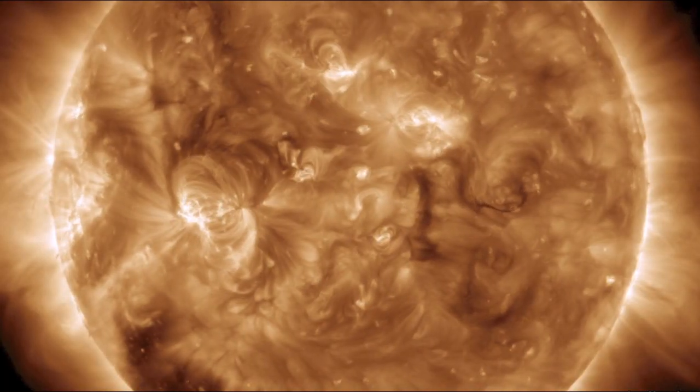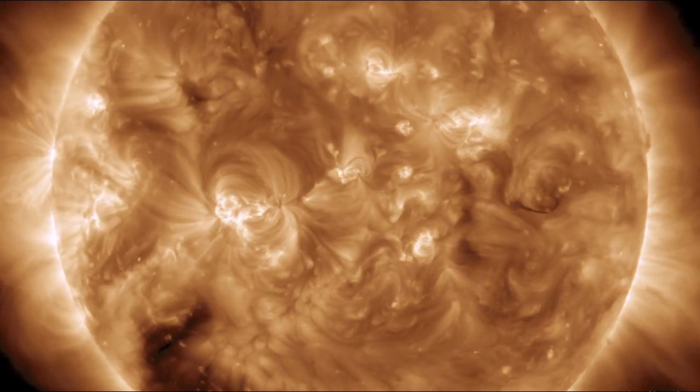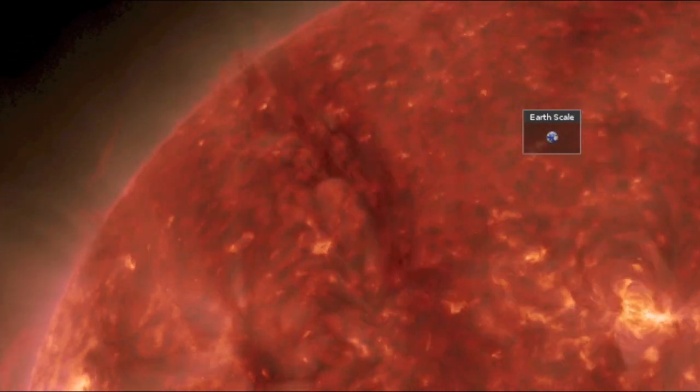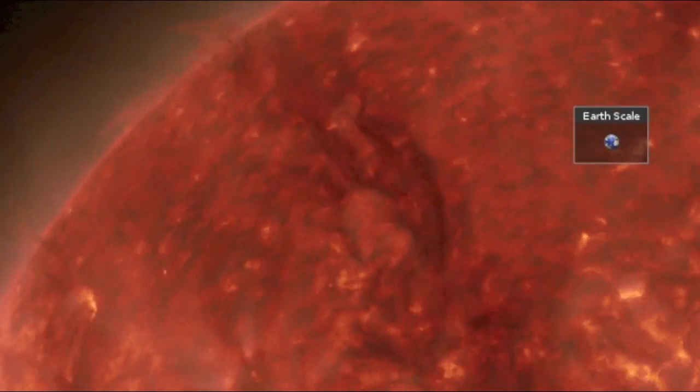Good morning, folks. Today we've got sunspots, solar flares, coronal holes, a sun-diving comet, and storm formation. We also have that massive plasma filament on the north still snaking in. It's the dark line heading towards the Earth scale, posing an eruption threat.